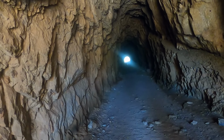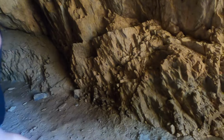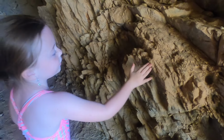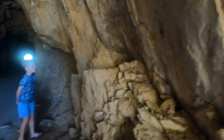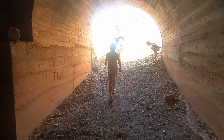Oh, there's one there. Could you just imagine, these are all chisel marks, aren't they? Imagine, Quinn, chiseling away and just chiseling the rock away to allow room for the train. You wouldn't fit up there anyway.